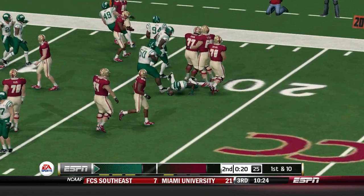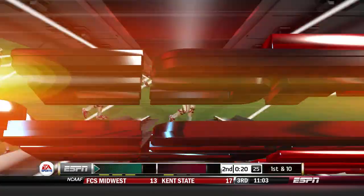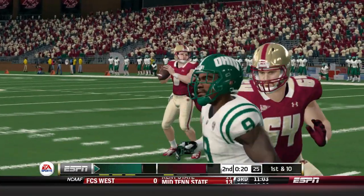What do you think about that last turnover, Kirk? Way to be heads up out there. That corner just made one heck of a play recovering that fumble.